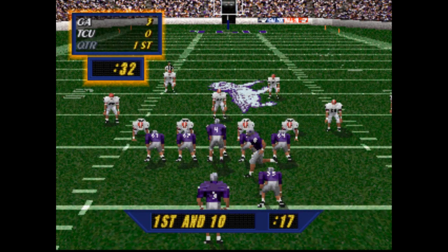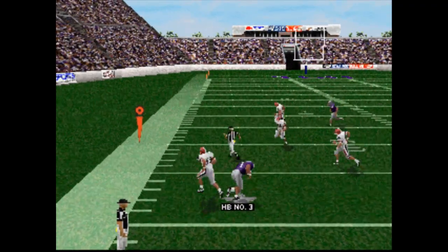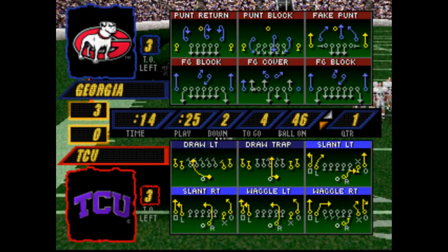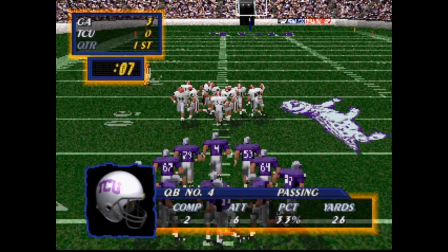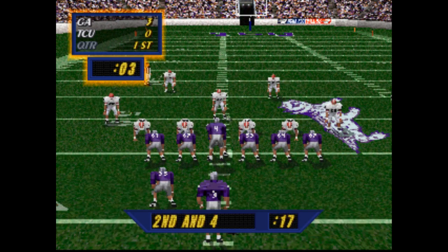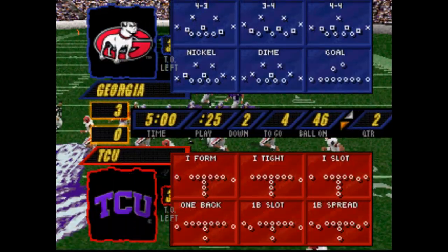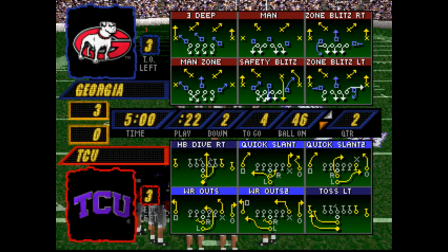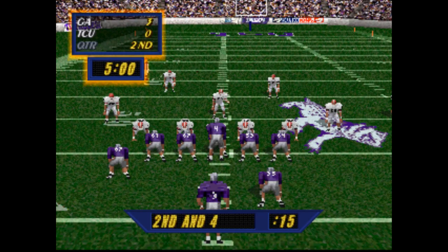First and 10 at the 40-yard line. Pass complete to number 3 for a gain of 6 yards. Second and 4 at the 46-yard line. At the end of the first quarter, the score is Georgia 3 and TCU 0. Second and 4 at the 46-yard line.